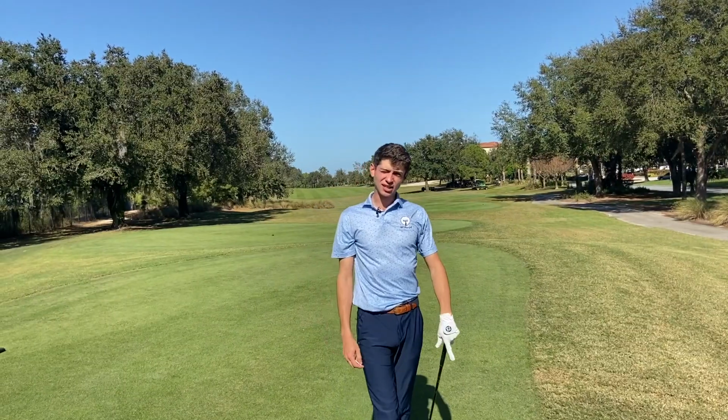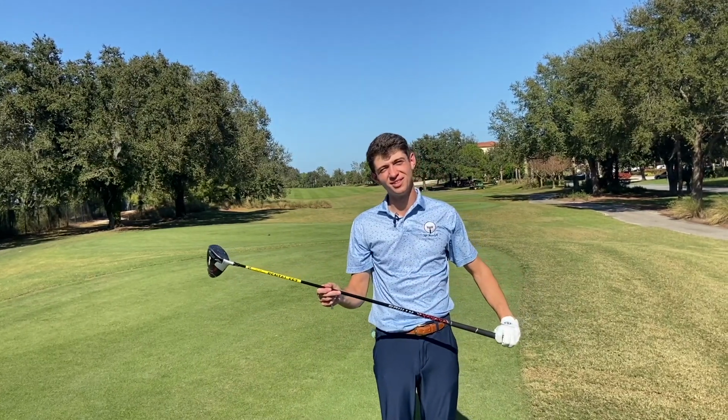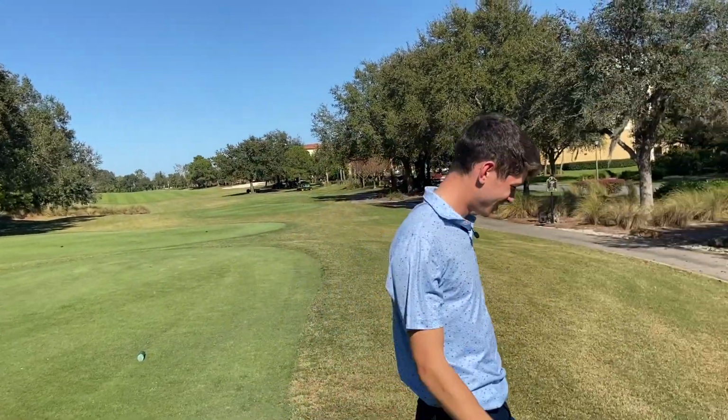All right, so up the right side, a little more right than I wanted again. A lot of flex in this shaft in our TaylorMade demo. No excuses though, I'll square up that face eventually. Let's try and make a birdie.